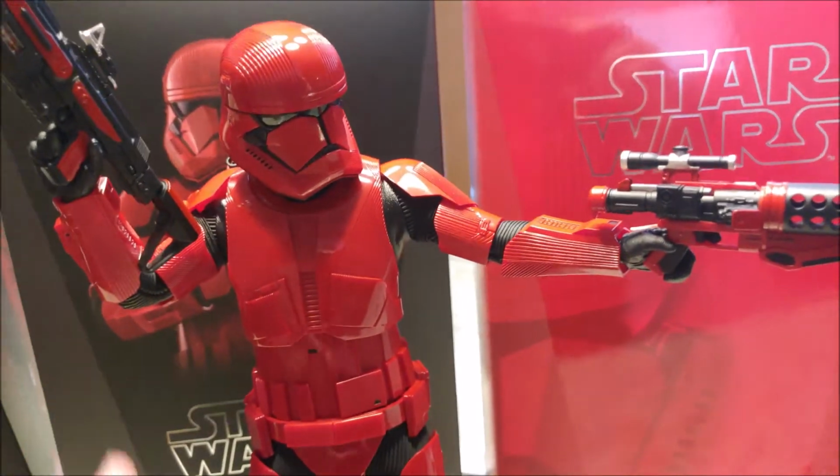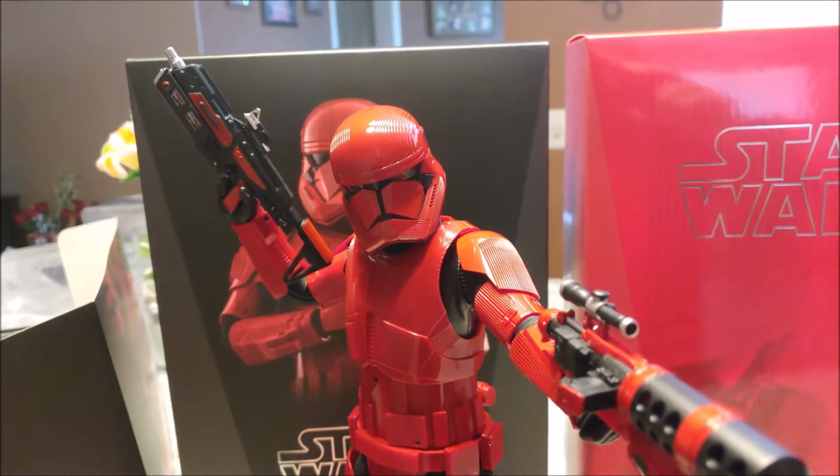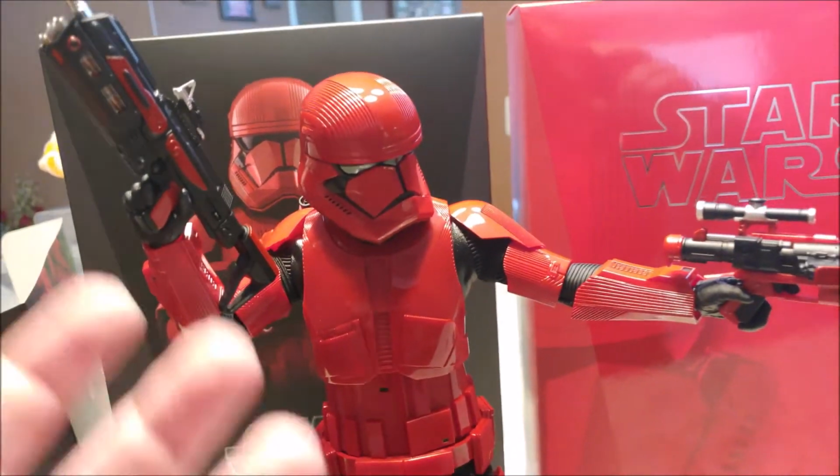So no extreme poses I would recommend. I would recommend poses like this where his legs are more in a neutral pose, and then you can have more fun with his arms and his head above.